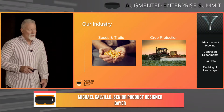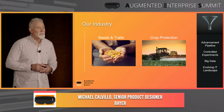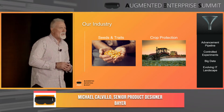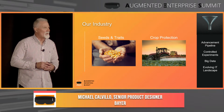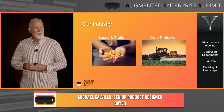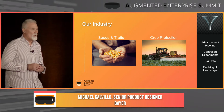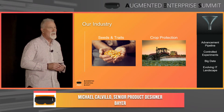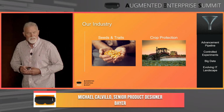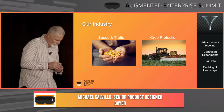So just to give you an overview of where we're going. Our products are seeds and traits, as well as crop protection. Again, chemistries, right? If you think about a mental model of the workspace that we're in, a funnel is a really good analogy, because it's a pipeline. It takes anywhere from 8 to 10 years for one particular, let's say a corn seed, to move through early discovery research into the commercial market. That's a fairly long time, and obviously we have a lot of candidates operating in that space.